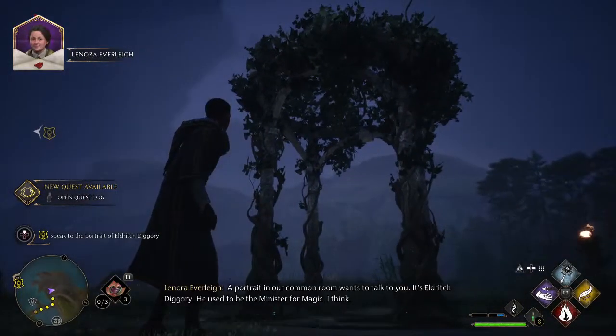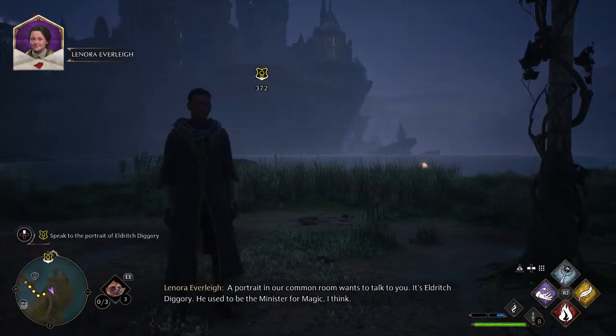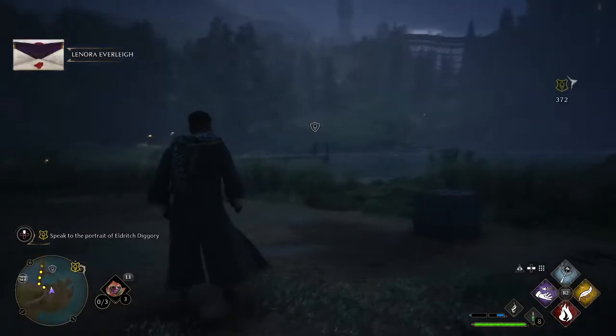A portrait in our common room wants to talk to you. It's Eldritch Diggory. He used to be the Minister for Magic, I think.